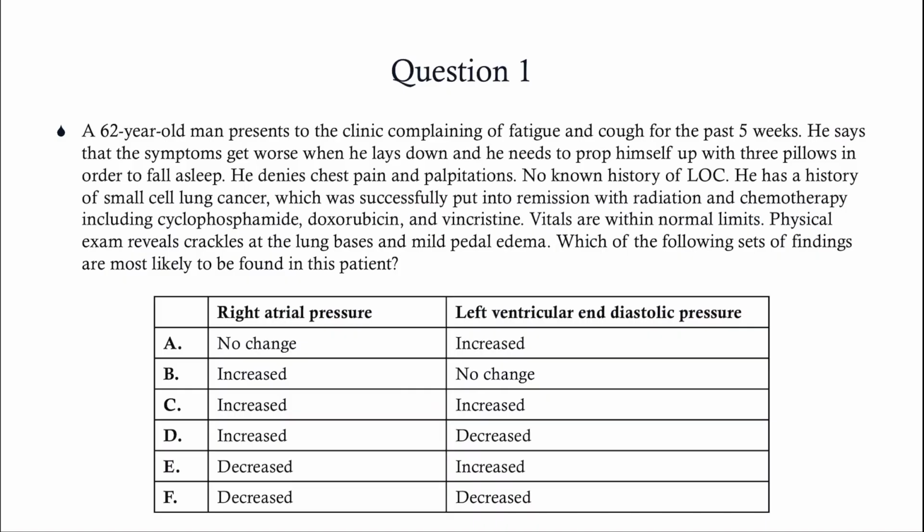He denies chest pain and palpitations, no known history of loss of consciousness. He has a history of small cell lung cancer, which was successfully put into remission with radiation and chemotherapy, including cyclophosphamide, doxorubicin, and vincristine. Vitals are within normal limits. Physical exam reveals crackles at the lung bases and mild pedal edema. Which of the following sets of findings are most likely to be found in this patient? I'm not going to read through all these, but you can go ahead and look here and then pick one.